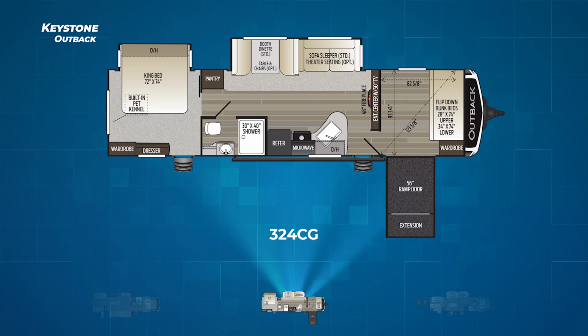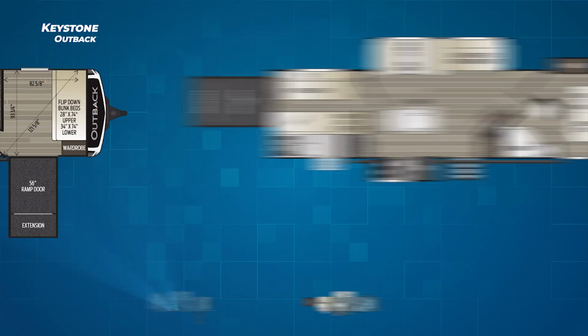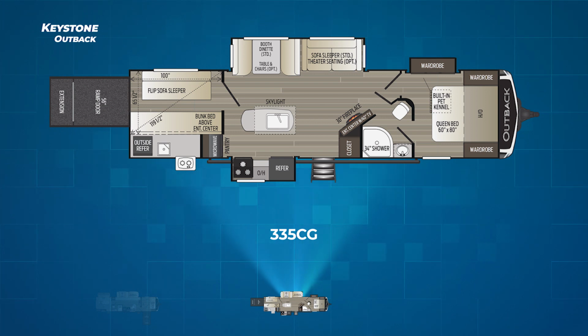The final Outback floor plan is also a toy hauler. The 335 CG has a cargo carrying capacity of nearly 2,400 pounds. With its ramp coming off the back end, it's more of a traditional toy hauler. But the door is 56 inches wide, with the garage area being 65 inches by 100 inches. It's perfect for a set of bikes or a motorcycle.